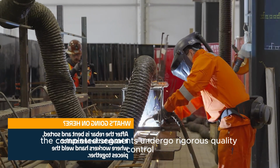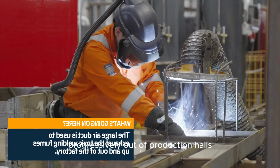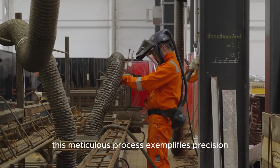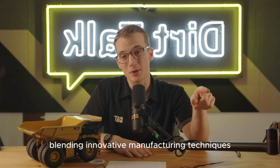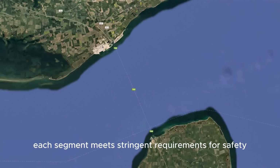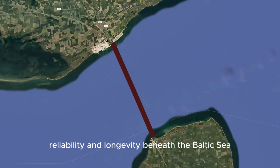The completed segments undergo rigorous quality control before being slid progressively out of production halls, forming a complete element. This meticulous process exemplifies precision engineering, blending innovative manufacturing techniques with high standards of quality control, ensuring each segment meets stringent requirements for safety, reliability, and longevity beneath the Baltic Sea.